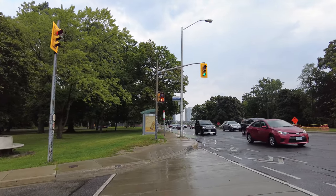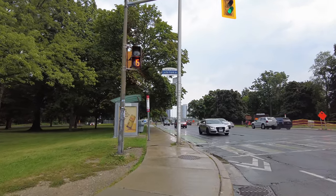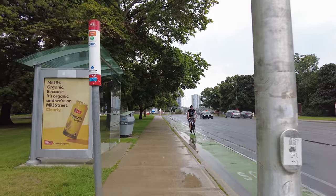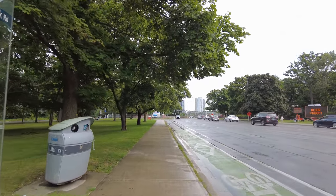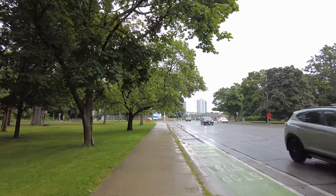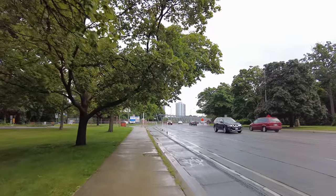The line 2 of the subway, which is underneath us, opened back in 1966. And it runs pretty much just along the north side of Bloor and Danforth Avenue once we cross the viaduct here. And coming up is the Prince Edward Viaduct, often referred to as the Bloor Viaduct.